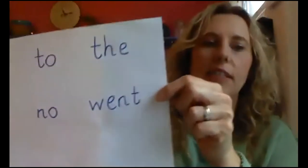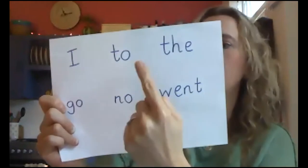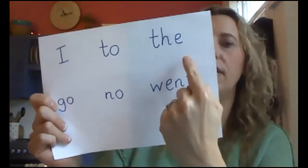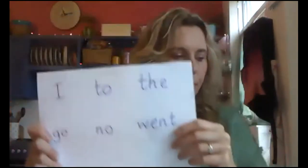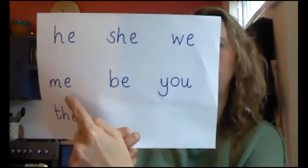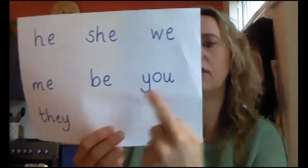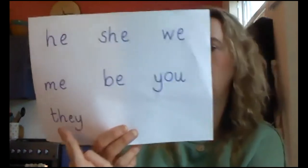Brilliant. Let's have a little look at our tricky words. We're getting more and more now that we know. So can you see? Can you read them with me? I, to, the, go, no, went. Let's look at our other tricky words. He, she, we, me, they, you, they. That's our new one, isn't it? They. With the sound. They.